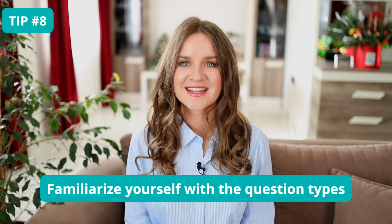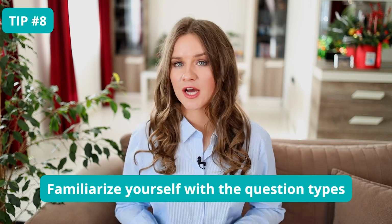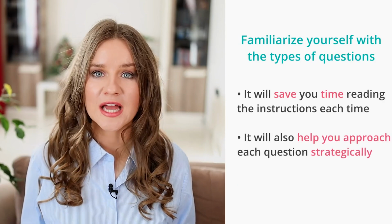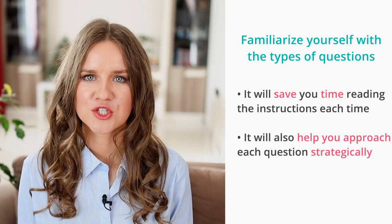Tip number 8, familiarize yourself with the question types. Becoming familiar with the different types of questions will save you time and will also help you approach each question strategically. You will not need to read the instructions for each question, and you can spend this time on finding the right answer.